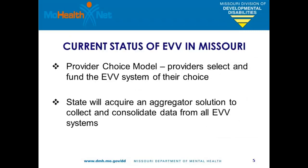So currently in Missouri, we have many EVV vendors. We have lots of folks who are using lots of different ways of collecting the information. Because of that, we decided as a state that we wanted to allow providers to continue to select their own type of EVV system. Some of the other states in the country have been very prescriptive, and they've told all of their providers, we're going to pick an EVV company and you're going to use them. Because of the status here and because of all the different vendors already working, we opted to go ahead, let providers pick their own vendor, work with whichever EVV system meets their needs, and as a state, we are going to purchase or build an aggregator system.